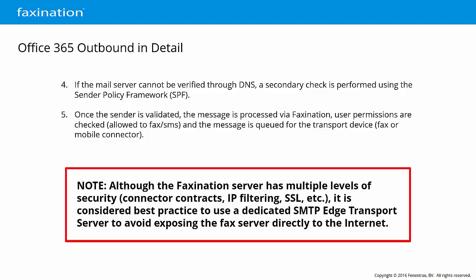We do recommend the use of an SMTP Edge transport server rather than exposing the Faxination server directly to the Internet. Faxination includes many security features such as connector contracts, IP filtering, SSL encryption, etc., but it's really designed to exist on your side of the firewall. It hasn't been hardened for potential Internet threats such as DDoS attacks.